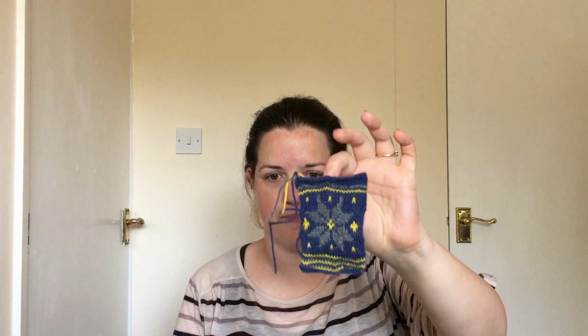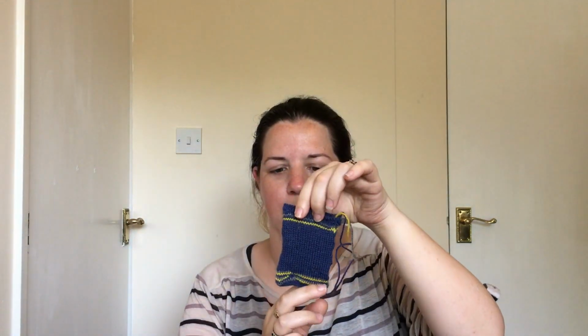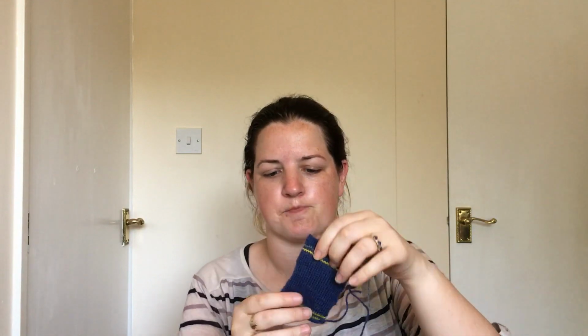I've also swatched for a couple of design ideas, one cowl, one sweater that I'm not going to show you, but I am going to show you this little swatch. It's not technically a finished project, but it is a new to me technique. So you've got colour work on the front. On the back we have no colour work. We also have a standard stripe.